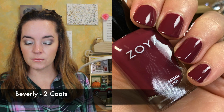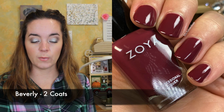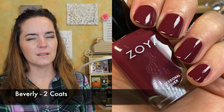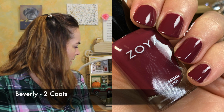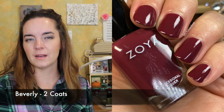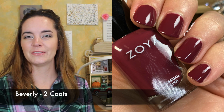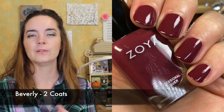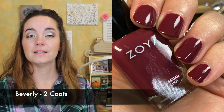The next polish is called Beverly, and this is described as a dark purple toned red cream. This is another beautiful 2 coat formula. It's a purple red, I guess. They probably know what they're talking about. To me, this is more of a berry red, but maybe that doesn't sound as fun. Regardless, it's 2 coats, beautiful, and that is Beverly.